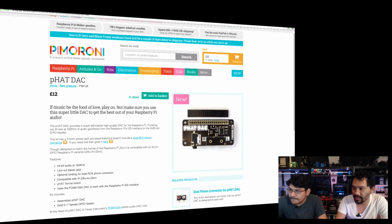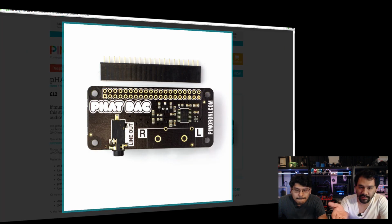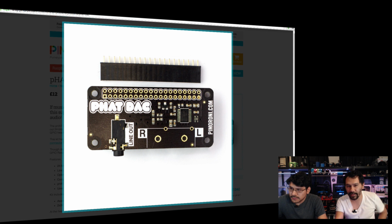Also, Pimoroni has been doing a lot of live streaming, and they're also releasing the pHAT DAC, which will break out the audio components. We're obviously going to be getting some of these in the shop as well. It's not a HAT, it's a pHAT. It's like a half of a HAT. They have a whole thing about it. Check out Pimoroni if you haven't already.